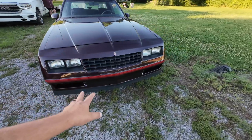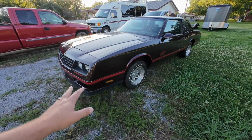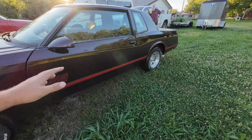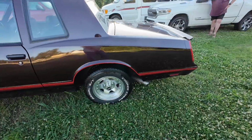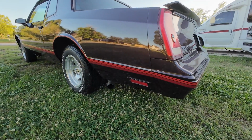Now, I purchased these decals from somebody, I don't remember who, but they cost me, I think, $300. These are the GM licensed decals. And just listen to this thing chop, man. She is almost ready for a power tour.